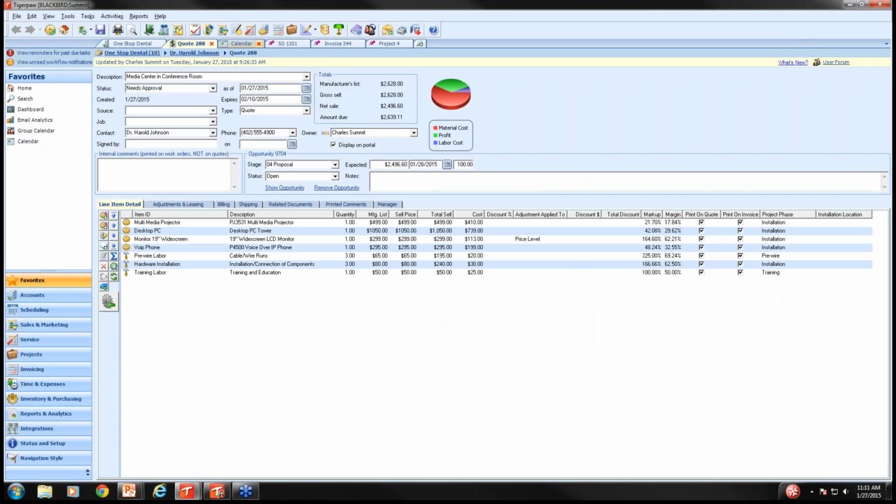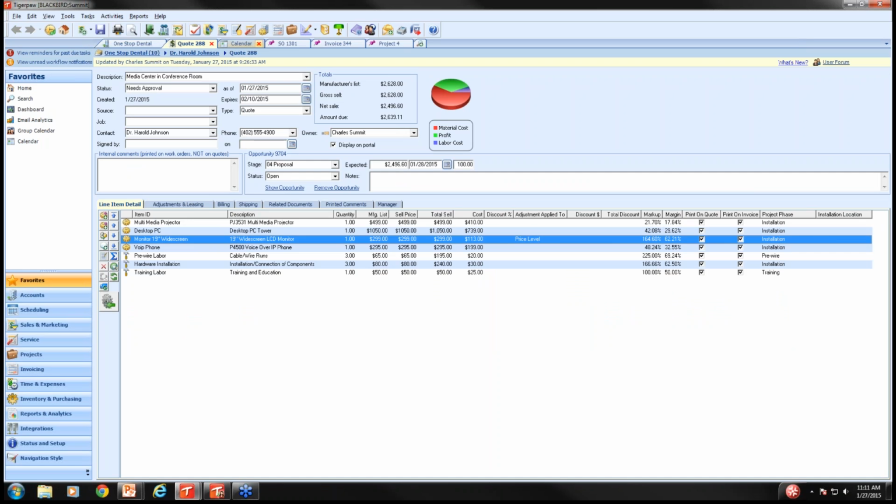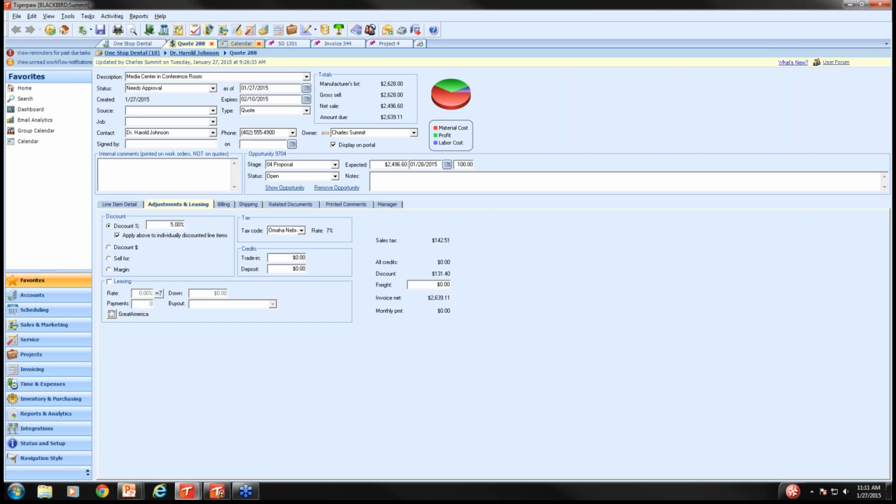Here's what a quote looks like in TigerPaw. Quotes can be created from templates. If you have certain configurations you wish to use over and over again, you can import detail into a TigerPaw quote, or you can bring items in from TigerPaw's price list. If you'd like, you can discount by line item or discount across the entire quote as a percentage, flat dollar amount, change your total sale price, or plug in a margin. You may also offer leasing options to your customers if you provide leasing options rather than out-and-out purchase.